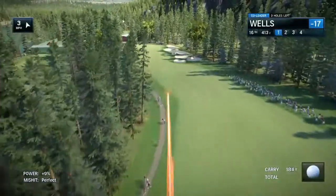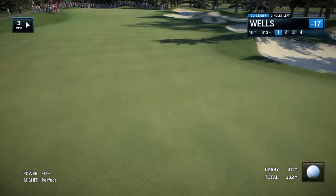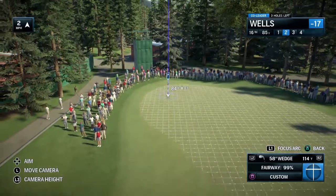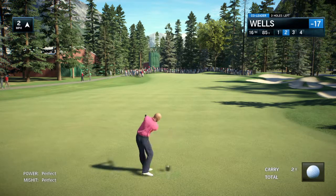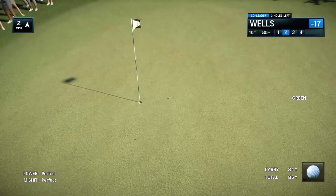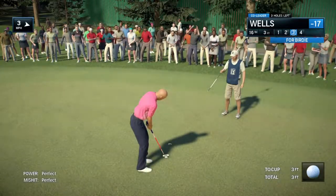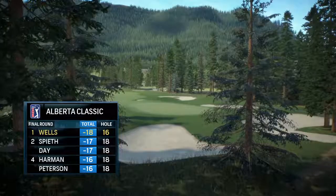Wow, what impact. Absolutely crushed it. Frank, that ball's sitting up like it's on plush carpeting. Rich, if you and I had lies like that every time, we'd still be playing this game for a living. See if you can get this one to drop here at the 16th for a birdie. He's putting for birdie now. And he has it for birdie.